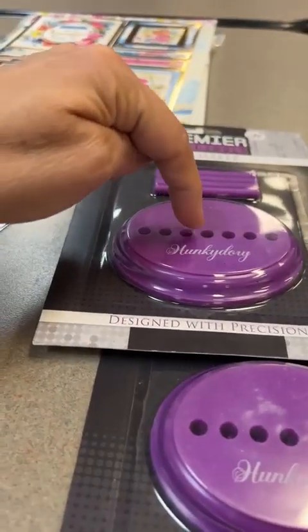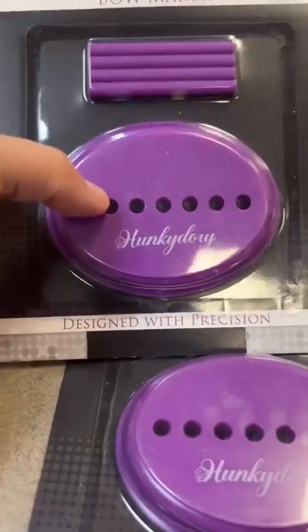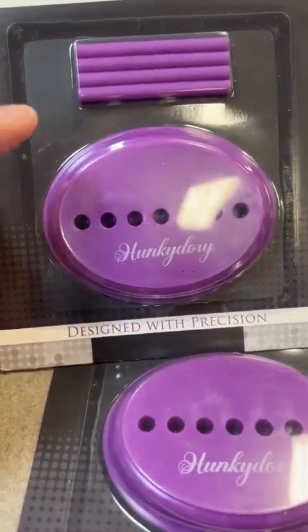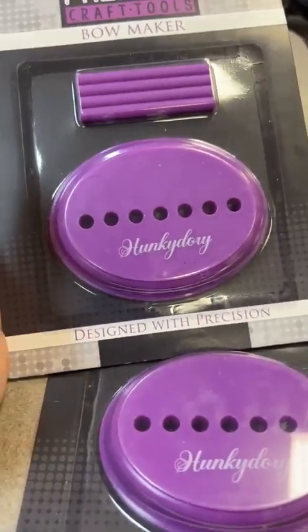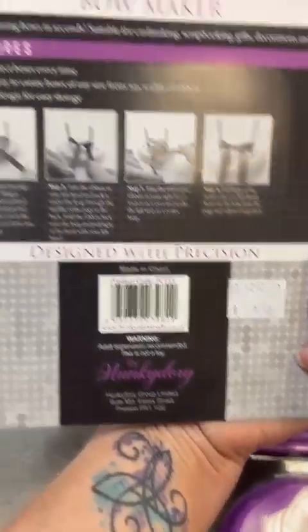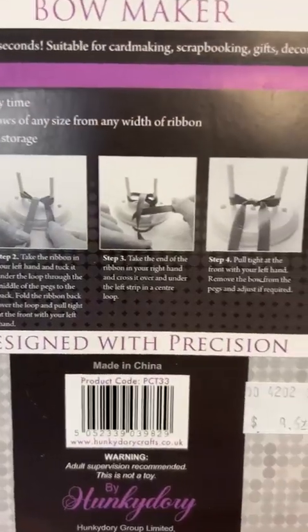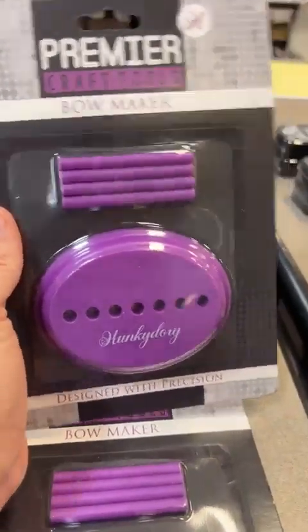But look at this one. So if you put them side by side, that's how wide that bow is going to be. So you can make teeny tiny bows with this. Again, you can double, triple up, poof them out, make a nice full bow or just a single bow. And these are $8.69. So great price on those as well. So I can kind of show you here step by step through how easy peasy it is to make those bows. So the bow maker back in stock.